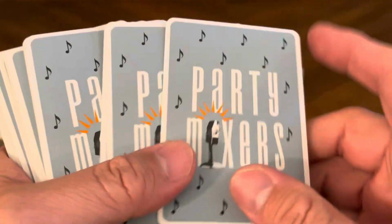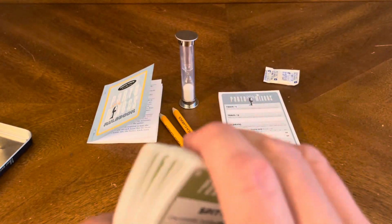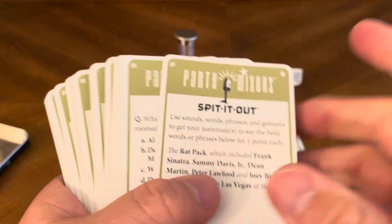Open up, off screen, because I'm going to use my blade. I don't want to cut myself, and I definitely don't want to do that on video. So here's all your cards, the fronts are all the same, and then we've got the backs of the cards. Okay. So here's your different topics.